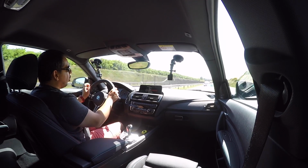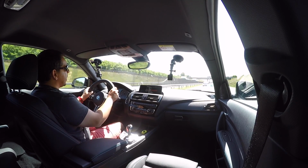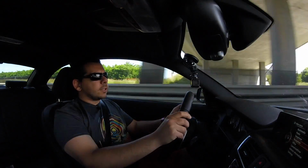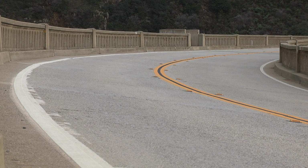We have driven on just a slight bit of rougher roads, and on these rougher roads the M2 copes rather nicely. It's not too harsh. I expected it to be much stiffer, but it's not.